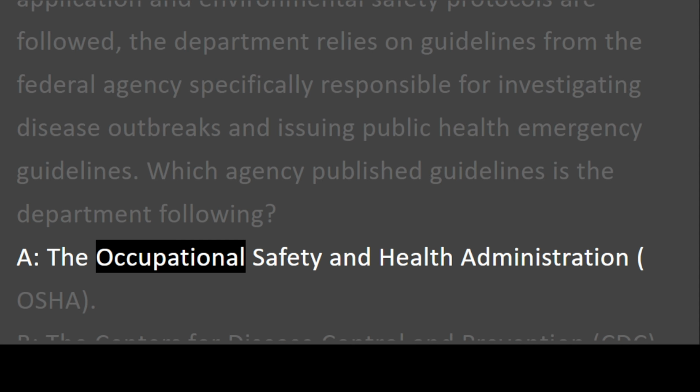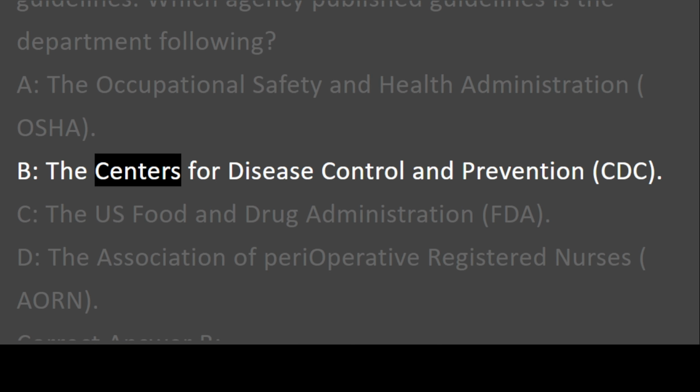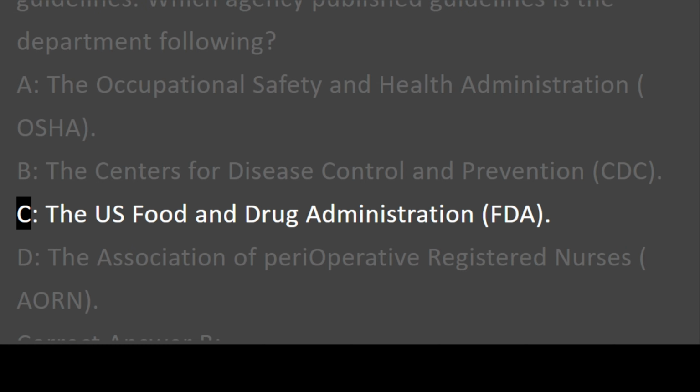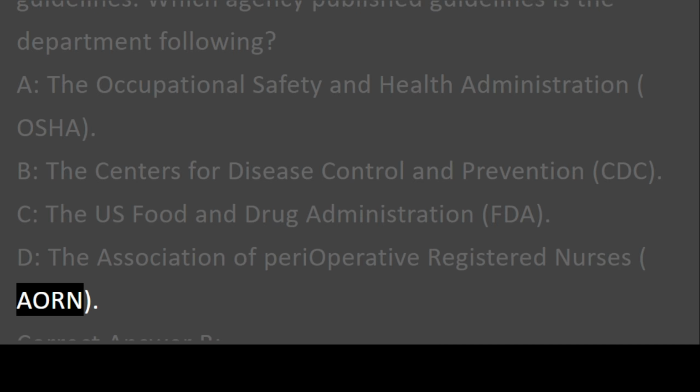A. The Occupational Safety and Health Administration, OSHA. B. The Centers for Disease Control and Prevention, CDC. C. The U.S. Food and Drug Administration, FDA. D. The Association of Perioperative Registered Nurses, AORN.